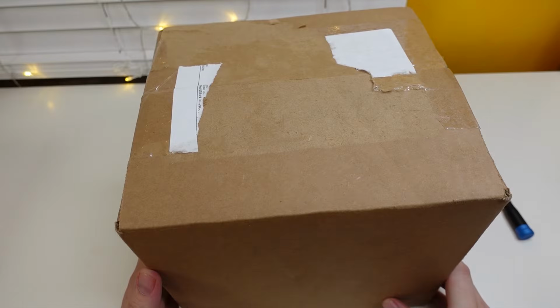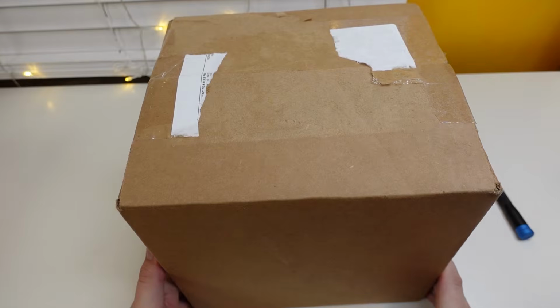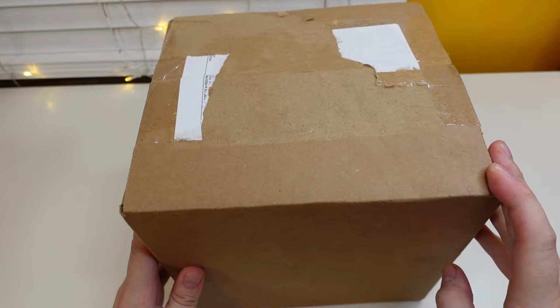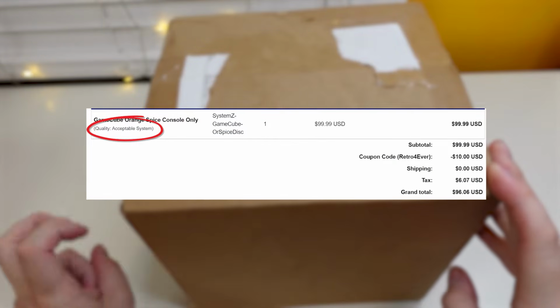But while last time I bought an N64, this time I bought a GameCube. Actually, a GameCube I've wanted for quite a while. It's the Spice Orange version. It was only released in Japan. And just so you know, I purchased an acceptable version from DKOldies, whatever they consider acceptable.